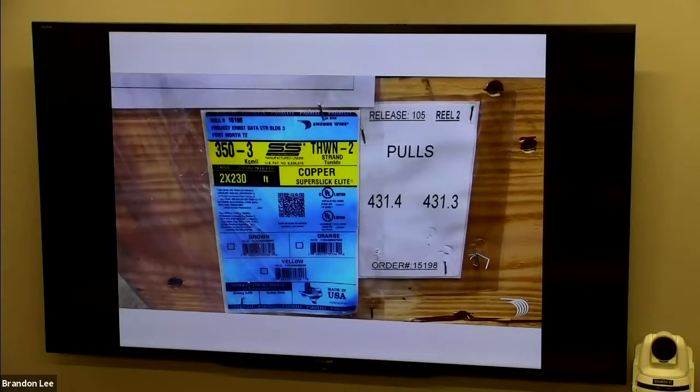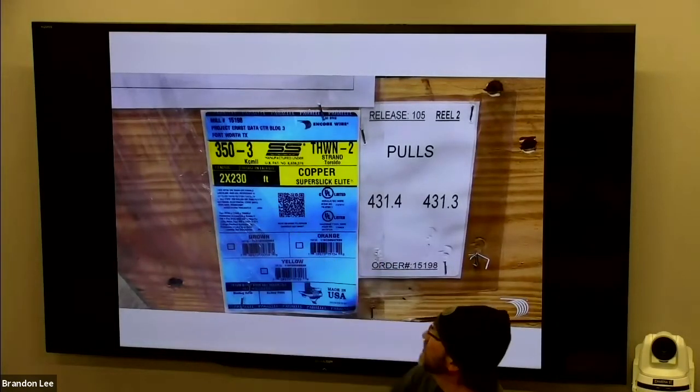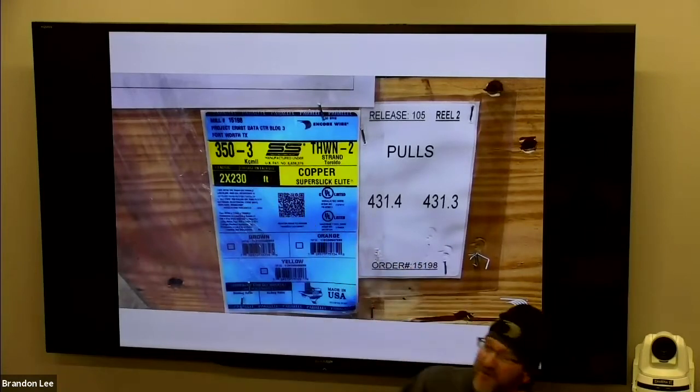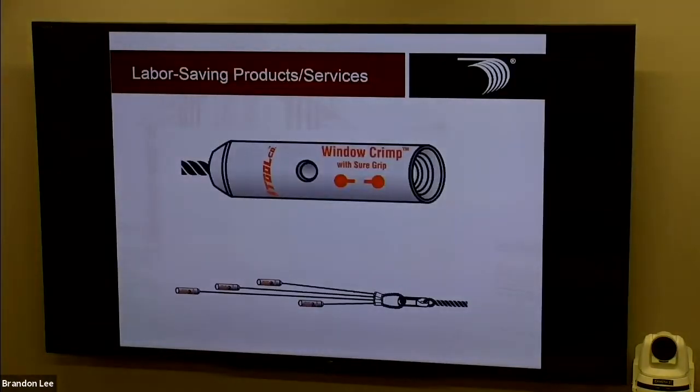You get wire from us directly from the factory. It's labeled, so you know exactly what it is. So I can tell right on here, brown, orange, yellow. I've got 2 runs at 230 feet. It's 350 MCM. And if you want us to, we can say what run it is for data center such and such. That's the run that it's going to be. So it makes it real easy when you're staging them. There's also a QR scan on there too, so you can download the cut sheets if an engineer or somebody needs something like that.